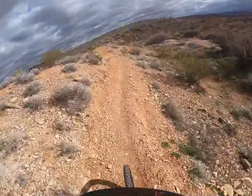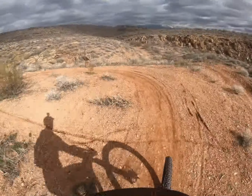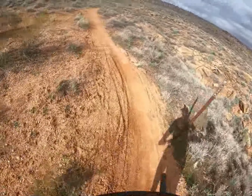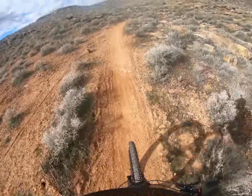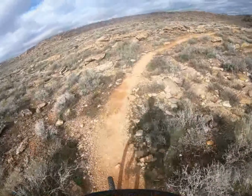Okay, this is the start of Pushing 10. Nice little small loop. I don't know, maybe 2 miles? Three? I don't know. Seems pretty short.